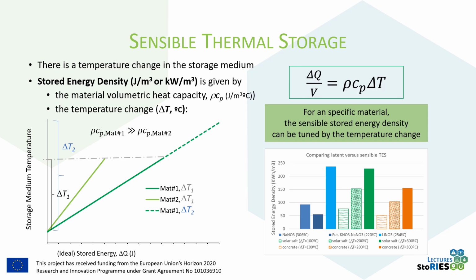Due to its slightly higher volumetric heat capacity compared to that of the concrete, the stored energy density of the solar salt exceeds that of the concrete for the same temperature change. For both concrete and solar salt, a temperature change of 300 results in stored energy densities that are triple those at 100. It is evident from the behavior of this sensible storage media that a temperature change of 200 results in a stored energy density that outperforms the latent storage media in blue typically employed for high temperature applications.